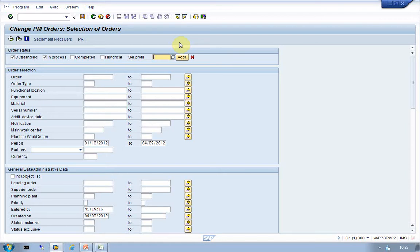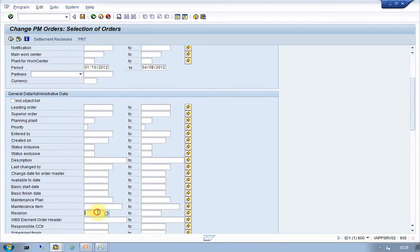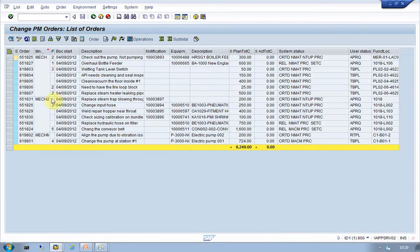What you see here though is transaction IW38, or the change PM order transaction. In this selection screen you see various selection criteria. I can select my orders by order type. I can select them by who entered them, who created them. I can specify just a time period, or I can specify a revision. What I have done in preparation for this demonstration is I've created a set of work orders that I then assign to the revision code MST3000 that you see here. Once I click my execute button, what you see is a list of work orders that I have created.